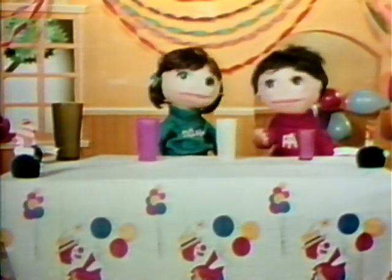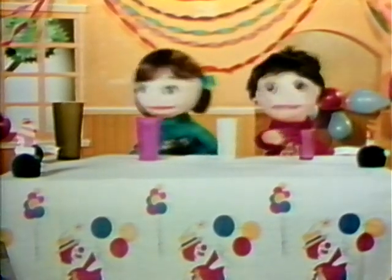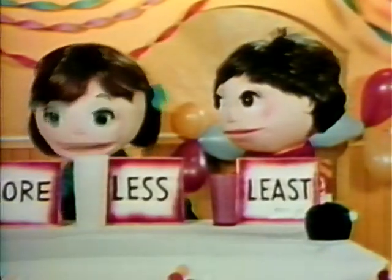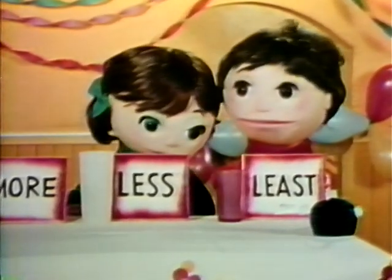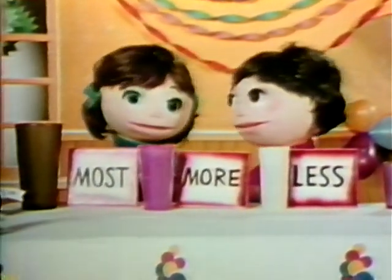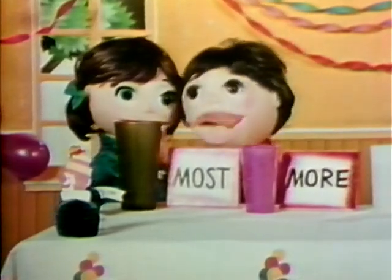I wish we had some new glasses for our party. When you compare them, you can see that each one of these glasses holds a different amount. This one holds less than most of the others. This little one hasn't much space inside it. It holds least of all. This one has a lot of space inside it. It holds more. This is the biggest glass here. Compared to the others, this glass holds the most.